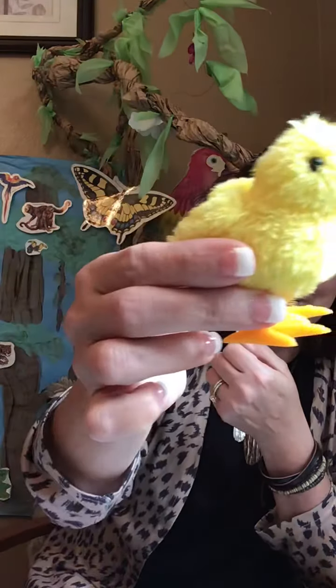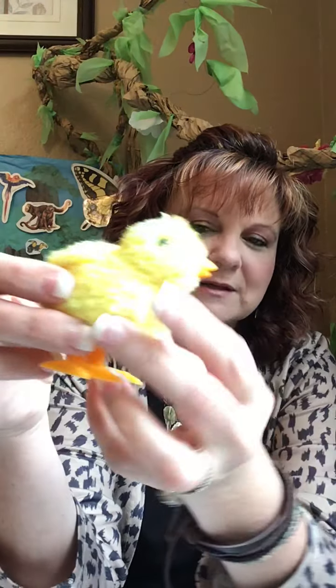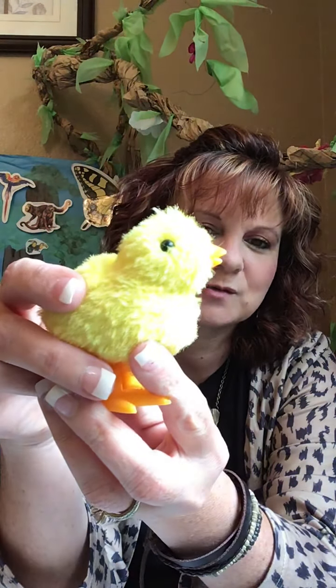We are working our way through the rainforest today, and I brought my little friend with me. Can you say hi? Aww. We've seen him before, haven't we? At Easter time. Yeah, I want you to take a look at his little beak. You see his little beak? Yeah, it's just a little triangle. And it's made perfectly for the food that he eats. What do you think he eats? Yeah, he might eat some insects or a worm.